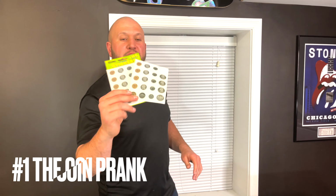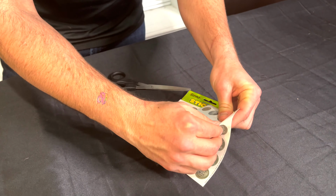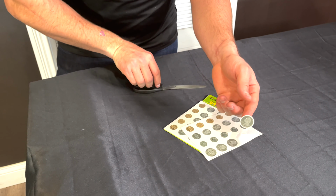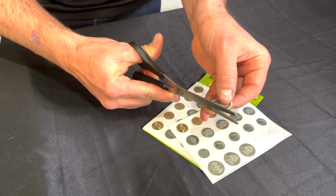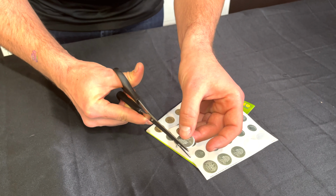This prank is super easy. Go to the dollar store and get yourself some of these coin stickers. What you're going to do is peel off these stickers. But first you got to get some scissors and carefully cut that white trim right off. You don't want that whiteness there because then they're going to see it and know, wait a minute, that's a sticker. So just cut all around that white off.